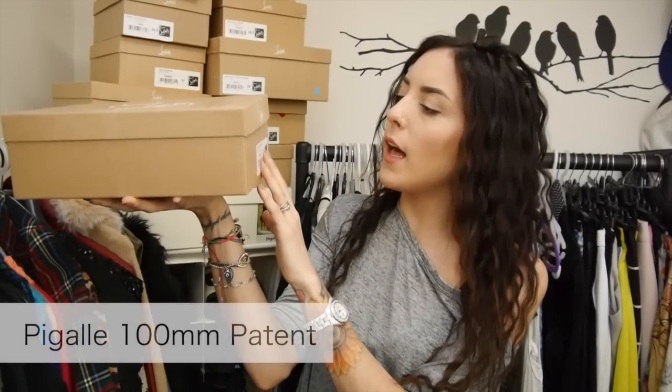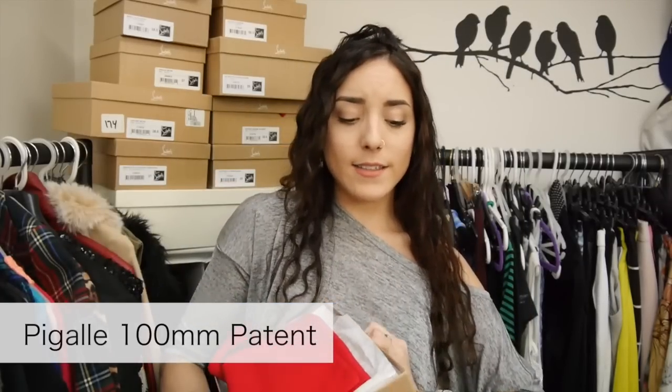So these are the Pigalle 100 patent, and these are the pair that I would recommend to anybody, or just the Pigalle 100s in general, if you're looking to invest in your first pair of lubes. Love these shoes so much. Such a classic Louboutin shoe. And I just feel like they're just so versatile.